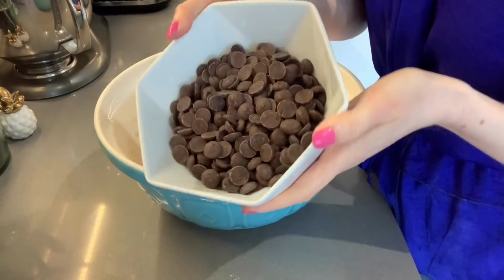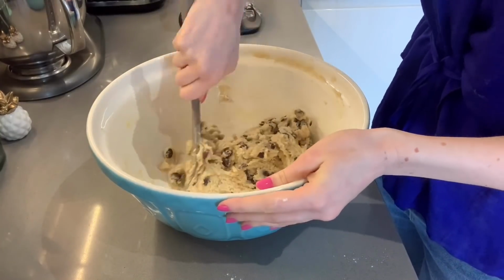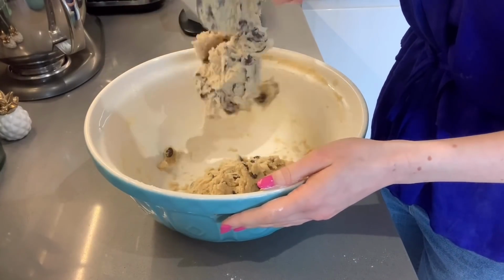Now for the best bit, and it's the chocolate chips. Now, just chuck them all in there. In they go. And give them a really thorough mix so that all the chocolate chips are evenly distributed. So the next stage is so important. You need to chill your cookie dough.